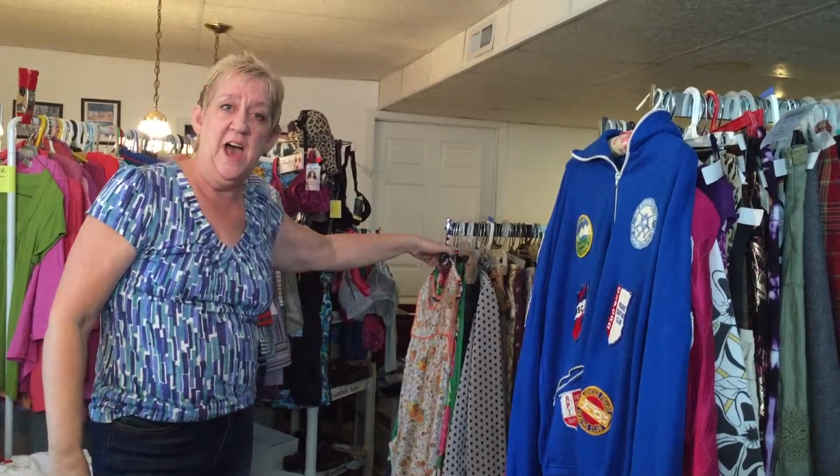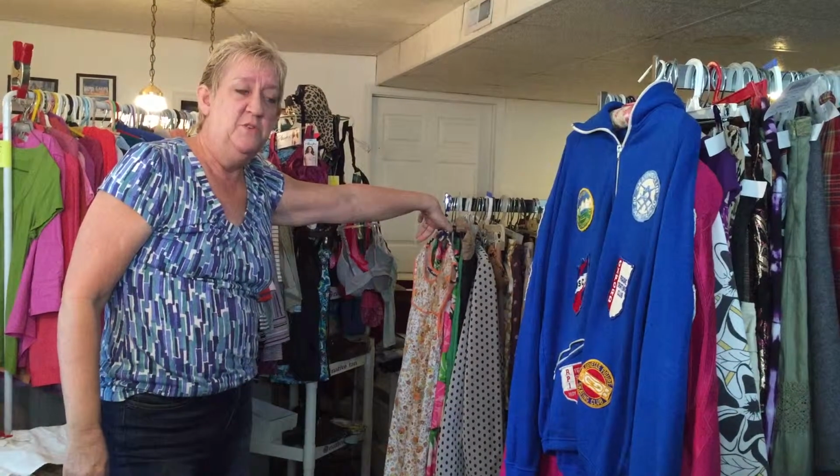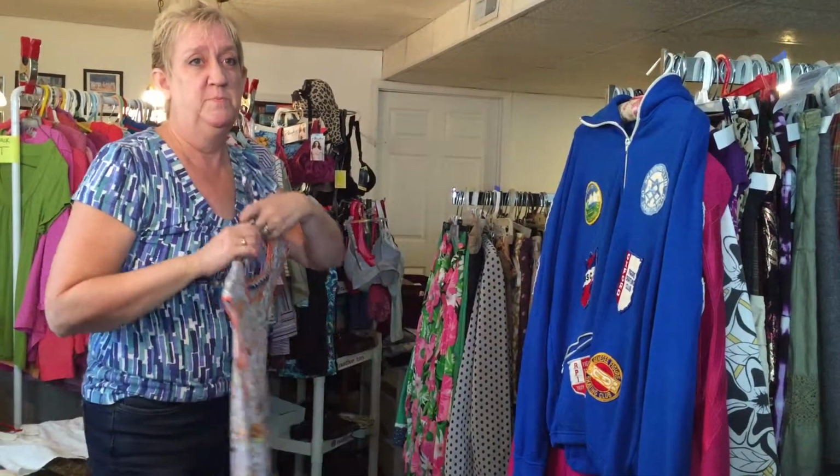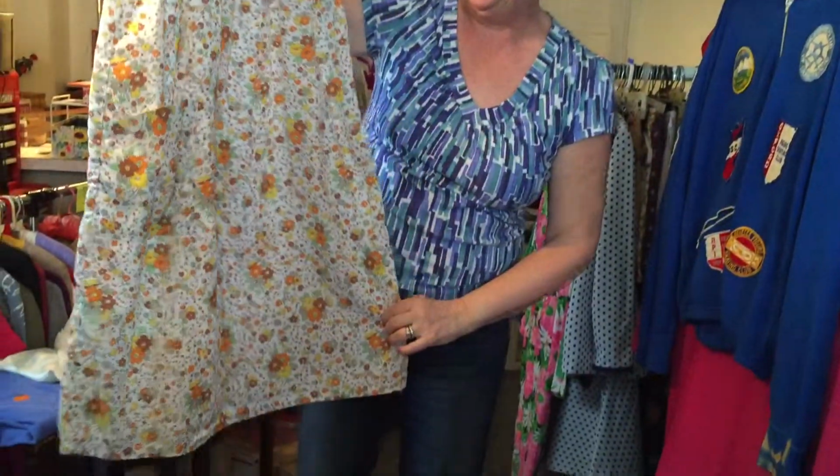Most of the things I have are from the 70s and 80s. I don't find that many things from the 50s, but if you were a housewife in the 50s, you might be wearing something like this.